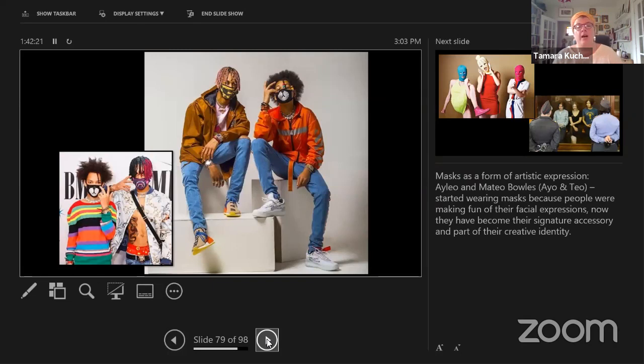Masks are also being used in our community as a form of artistic expression. So here we have two music artists, Ao and Teo, who started wearing masks because they were being criticized for their facial expressions that they would make when rapping. So now it's become a signature accessory and part of their creative identity.